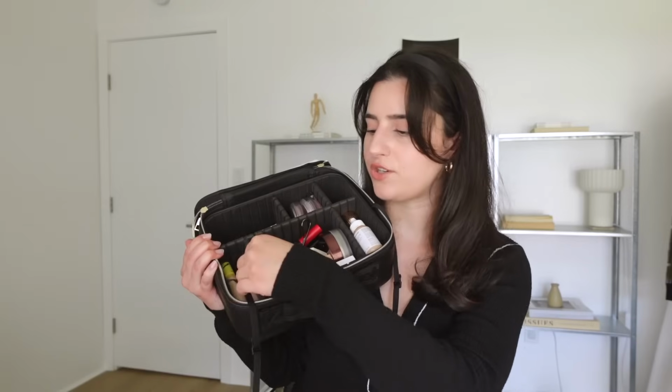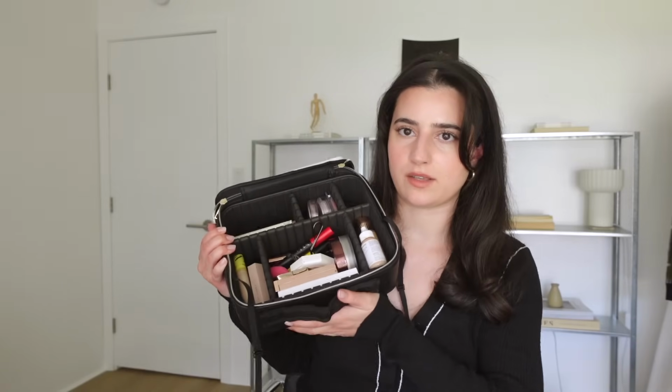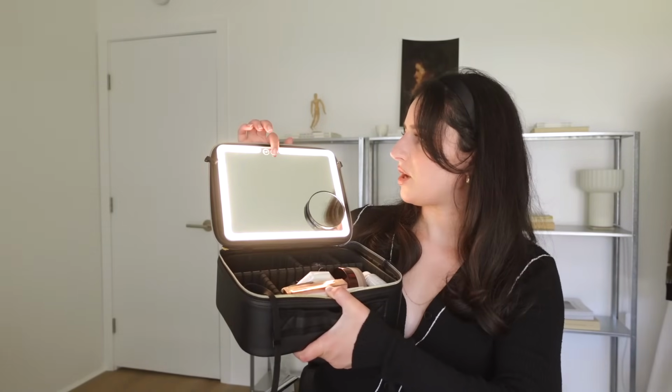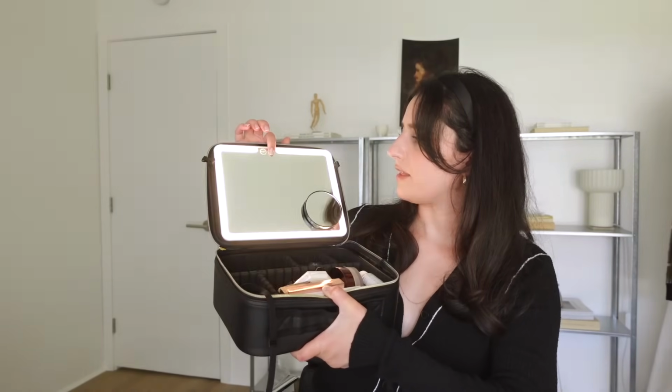I recently got this makeup bag. I did a TikTok filling it if you guys are interested, but it comes with a compartment for your brushes. You could actually remove this depending on the size of your makeup, and you can play Tetris with your makeup and see what works. It comes with this light, which has a cool setting and a warm setting, and you could also adjust the brightness of it, which I think is amazing. And it comes with this magnifying mirror, which I just stuck on here. But it's just so convenient, especially now. Sometimes I want to do my makeup in my office or around the house, wherever there's good lighting.